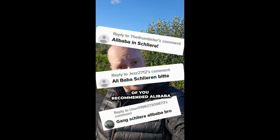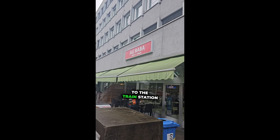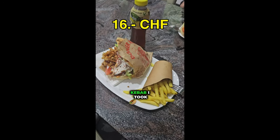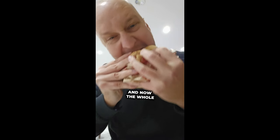We love food yummy. We are searching for the best kebab in Switzerland. Some of you recommended Alibaba in Schlieren. We are here. Let's go. This is Alibaba from the outside, right next to the train station. As you can see here, the meat is from Bierlik factory. Here is the whole kebab. I took the whole menu with fries and drinks. Bread test, meat test, and now the whole thing.